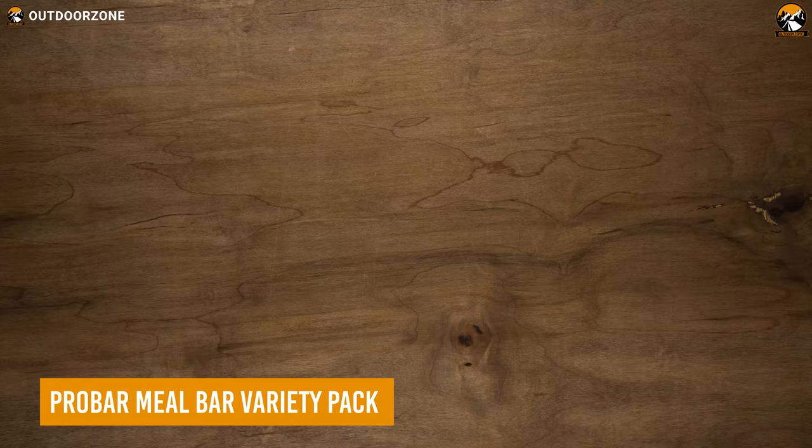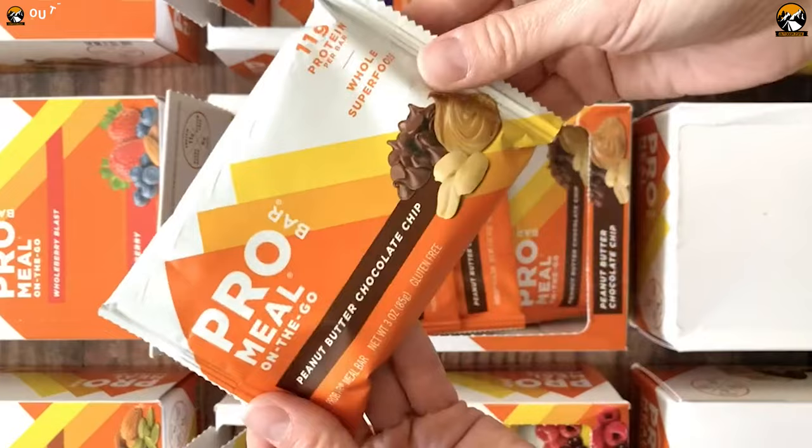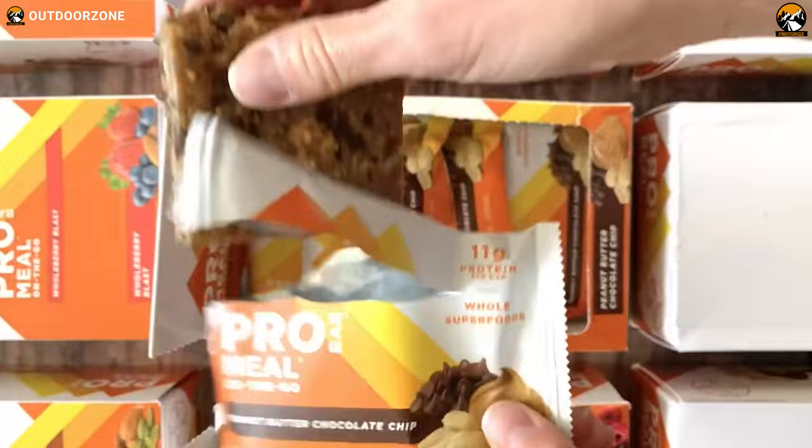No matter where the journey takes you, the PROBAR Meal Bar Variety Pack will keep you energetic for the run. The Variety Pack will enrich the taste buds with 12 different flavors while providing proper nutrition to the body. And most interestingly, they're entirely plant-based, making the meal healthier.